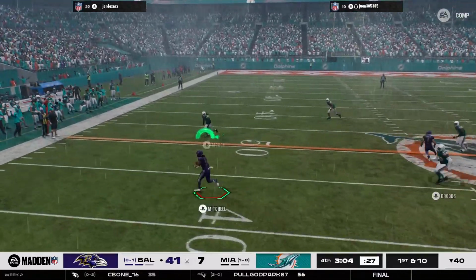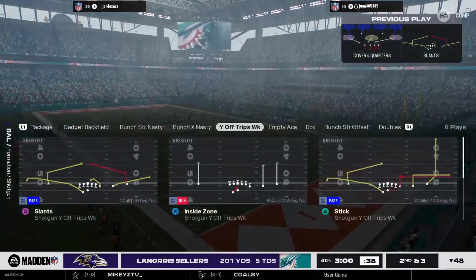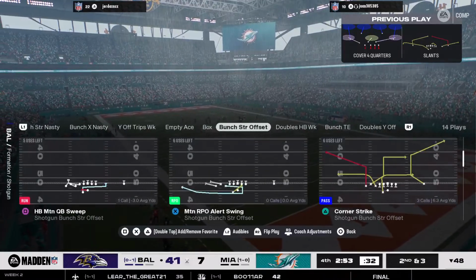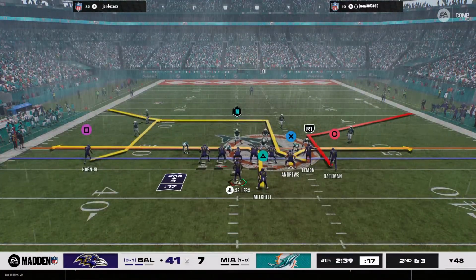Airing it out to start this drive. Hits his running back. And he gets through for a 7-yard gain. The tackle made at the 47. That is a textbook 1st down completion. Sets up 2nd and very manageable and creates space to take that shot downfield.